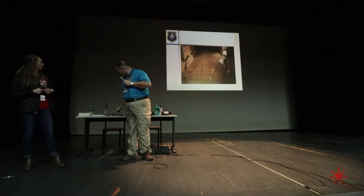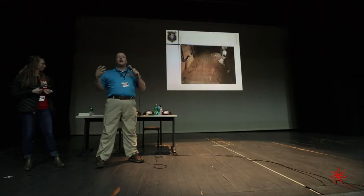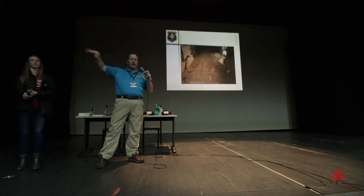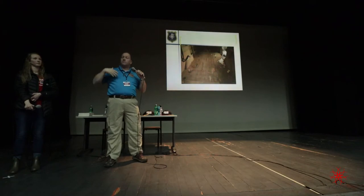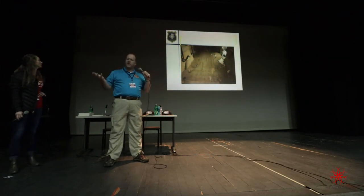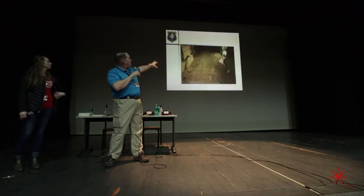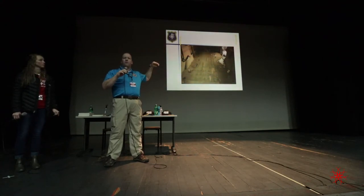So this is an example we call alternate light source. This is a case that I worked on where we had a missing hiker. She went hiking in a mountain in this area, 26 years old, and didn't come home. And so we started searching for her, and as we worked the case, we identified a suspect, a gentleman that was driving a white van. We recovered this van. It was full of debris and trash and personal belongings.